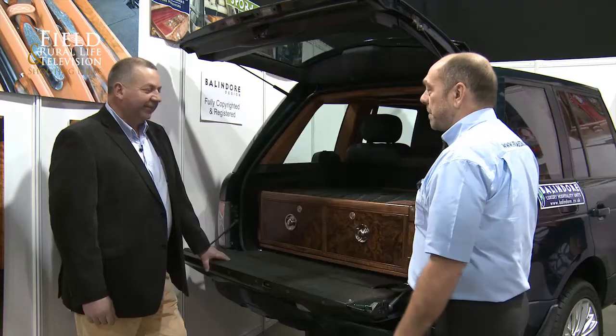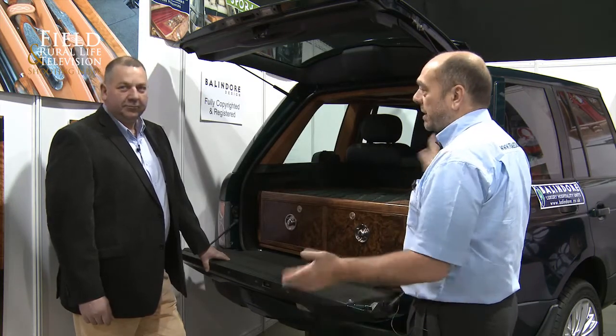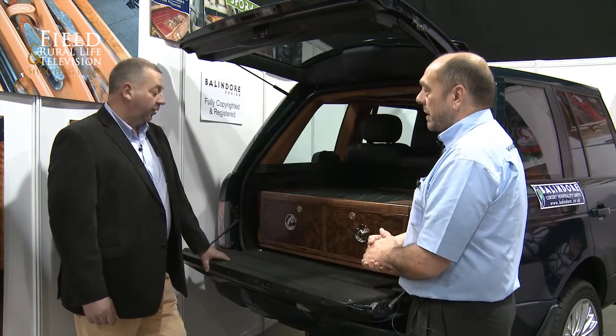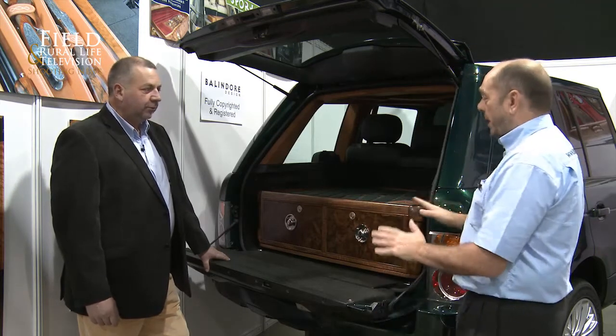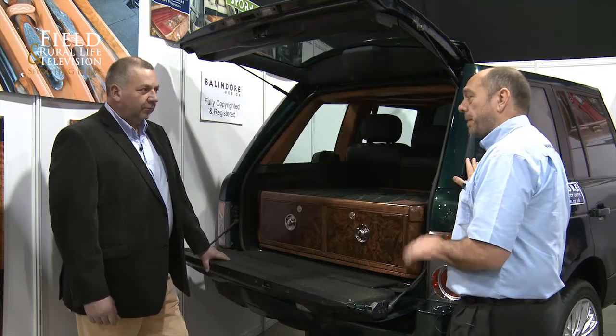Well, I have to say, the amount of people around us that are looking at this, but to be fair, wonderful product. And the Range Rover suits it magnificently, doesn't it? Now, before we talk about the gun boxes, this is actually a serious piece of equipment, because this is going to be available for clients, isn't it? As a sort of corporate entertainment unit. We're going to put a rifle rack in, on the wall. It's trailer air suspension.